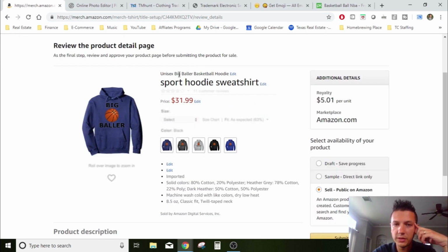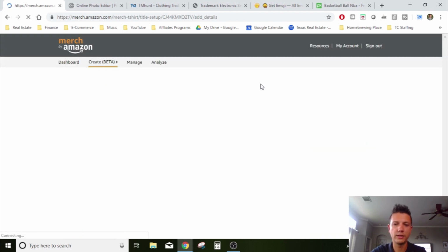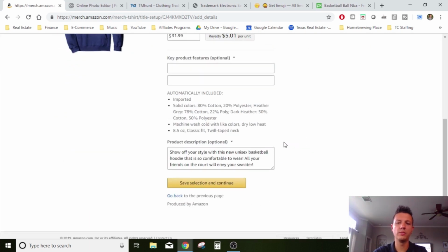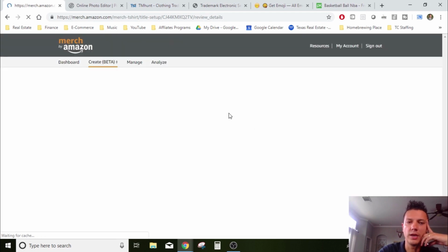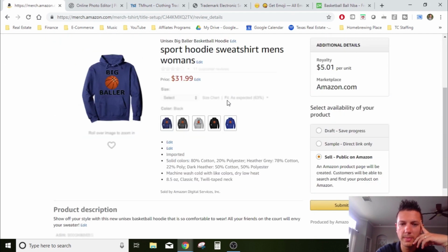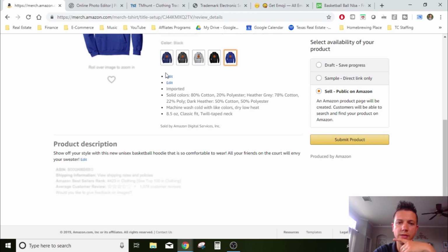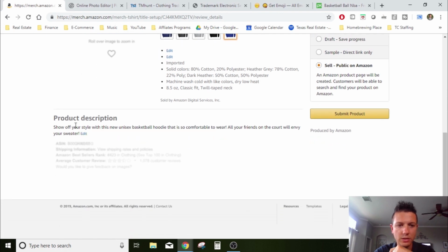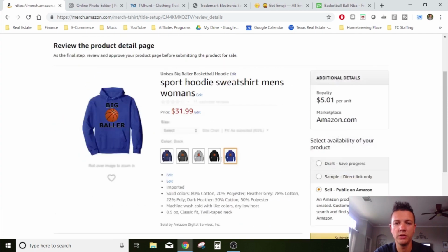You have your unisex big baller basketball hoodie, sport hoodie sweatshirt. You can probably put maybe men's, women's, stuff like that in here, anything that you might think would be good at ranking this sweatshirt. Then you can see your different color selections and your royalty. It's going to be on Amazon, and it's got your description. Product description, show off your style, blah, blah, blah. And feel free to put a lot more stuff than I did. I'm just trying to show you how to do it.